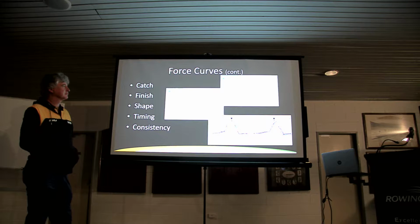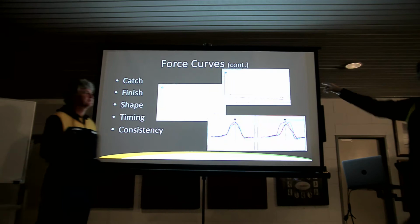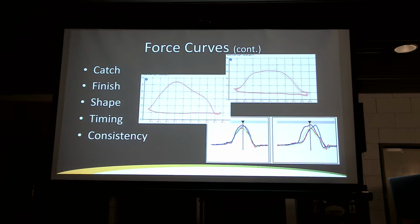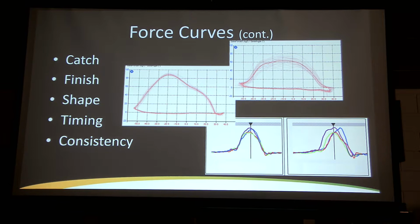The other thing you can use this sort of data for is consistency. All those little red lines is every stroke for a minute. Okay? And we know better athletes are more consistent in rowing and force application. Guess which one is the better athlete? Okay? So that's another thing we look at, consistency. How well are you applying something? If you're not applying force or any sort of movement consistently, your motor pattern is not being ingrained as much as it can be. You're still learning what you're doing. Once you've got an ingrained motor pattern, you're moving towards the experts.